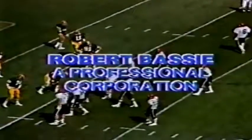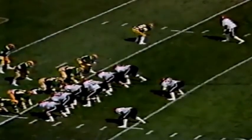From Fort Collins, Colorado, where it's no score if you just joined us. 3.5 minutes to play first quarter. Aztecs third down, goal to go at the 5.